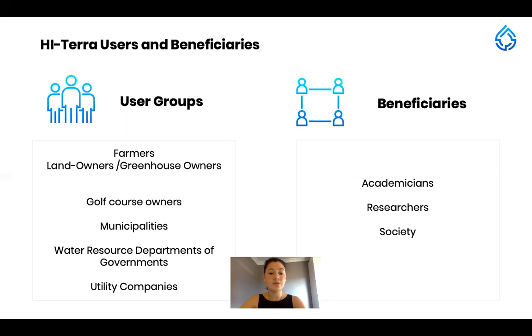It's very important for people to optimize and also reduce water use, and also cut costs. And municipalities, water resource departments of governments and utility companies are important actors in water management systems, and also in optimizing and securing resources for the future. As beneficiaries, we can see academicians, researchers, and society. Academicians and researchers can enhance their scientific research with HI-Terra, but society will also be a beneficiary, both in the water resource part and the food chain, and we can consider new jobs for the societal aspect.